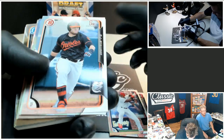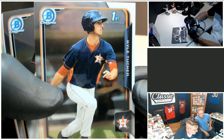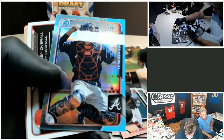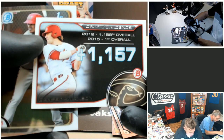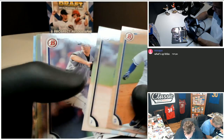DJ Stewart. All right, here we go. There you go. Kyle Tucker, first Bowman. That's solid. That's a good card. Ryan Mountcastle, first Bowman. Andrew Suarez. Lucas Herbert. Prism. There you go. There's your Dansby. Dansby. Corey Taylor. David Fletcher. And some more paper for us.